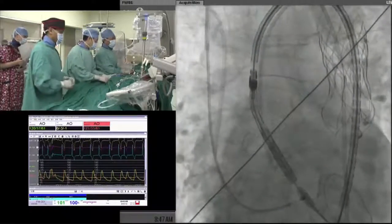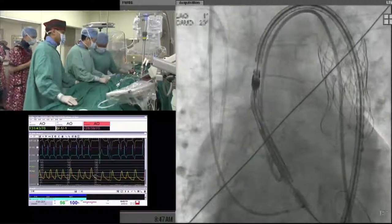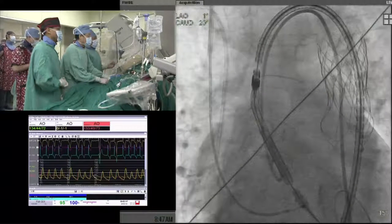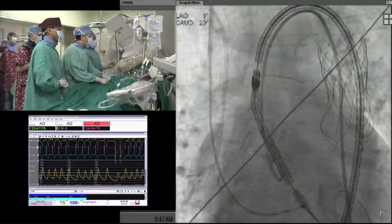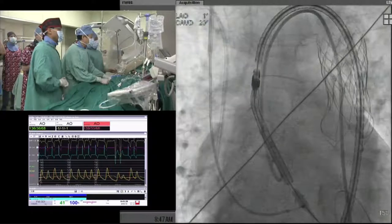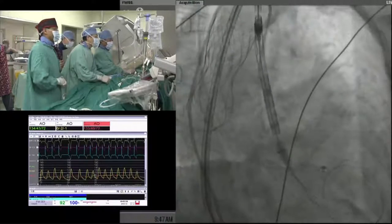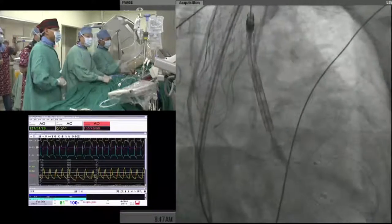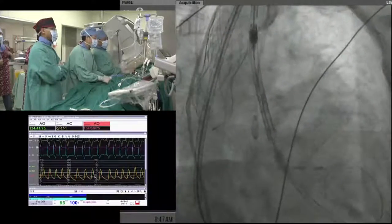It's the back. Yeah. Right. Then just go back to the... I think the position is okay. Picture, the injection. Okay, we can start. Yeah, let's start.